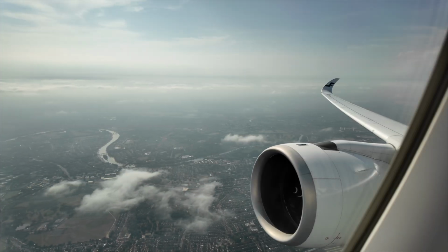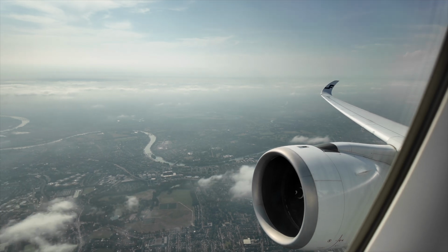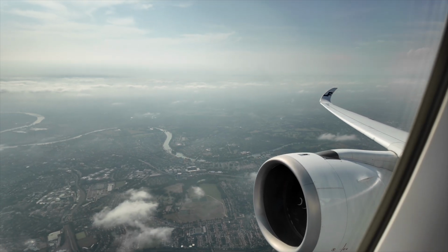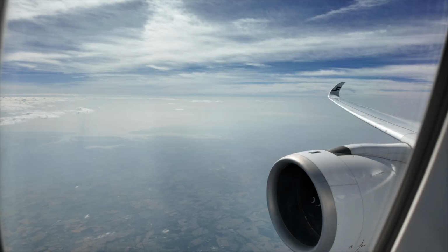We departed on a northeasterly heading, climbing out over North London and taking just about 20 minutes to leave the UK via Norfolk and getting to our cruising altitude of 42,000 feet on our way to Helsinki. Stunning as the views outside are, it's time to turn our attention to the seat.